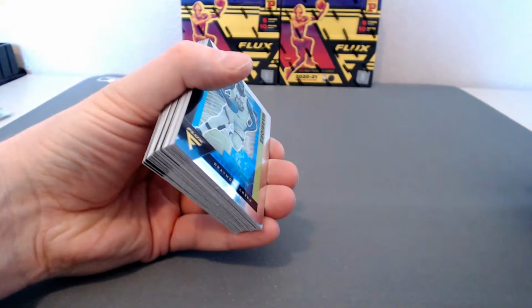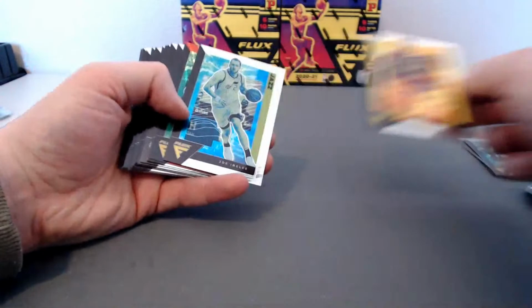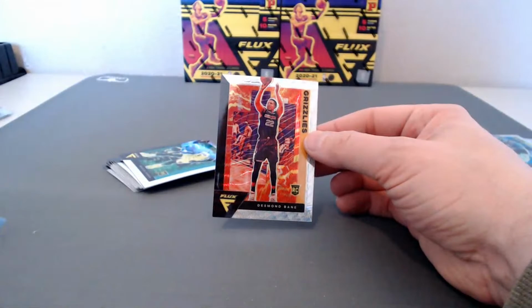Draymond. Josh Green, silver rookie. Not bad. Mavericks have got quite a bit of hits, but no real Luka hit yet. What's up with that? Najee, Lopez, Bullock, Kendrick Nunn, Red Wave, Saban Lee. I think the damn Heat have hit everyone but Jimmy Butler and Duncan. Desmond Bane, silver wave rookie. Nice hit, Grizz.